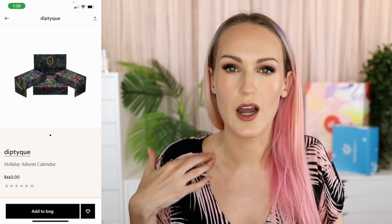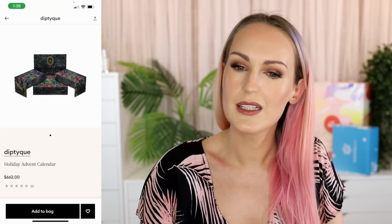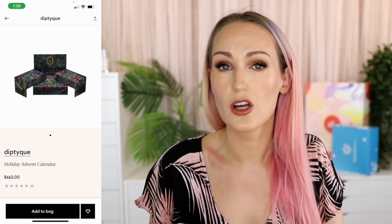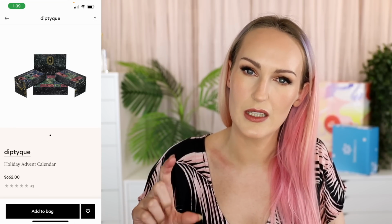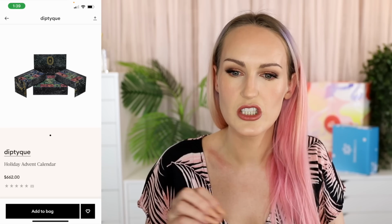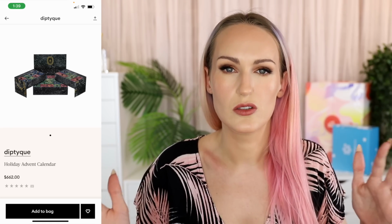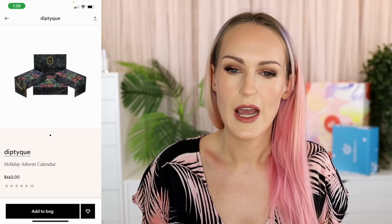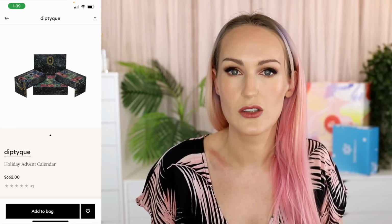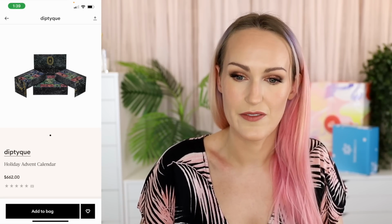One year I'm sure I will bite the bullet and I will get it, but it is very, very, very expensive. It contains a lot of candles. So the candles are their mini 35-gram candles, and they range in scents that are from their standard fragrance range that's available all year round, and they also usually contain one of the holiday candles in a larger size. This year it's the sapine candle and it's 70 grams.